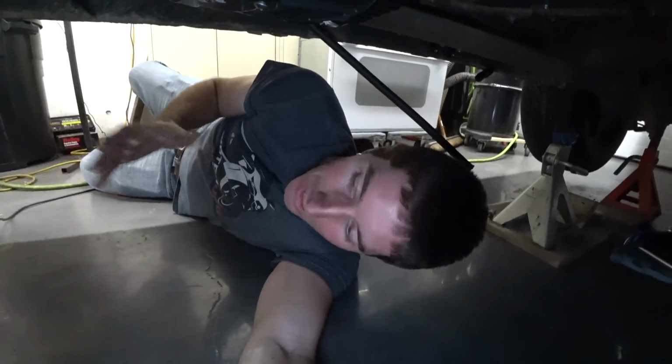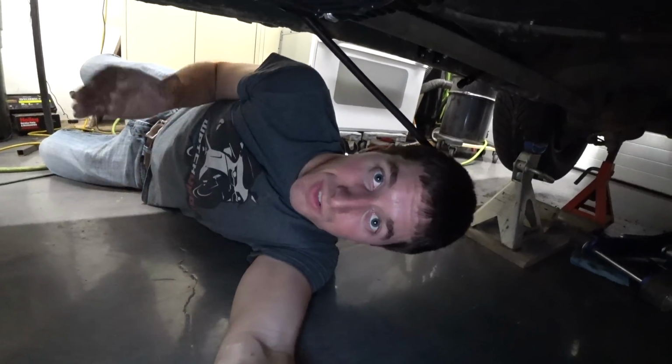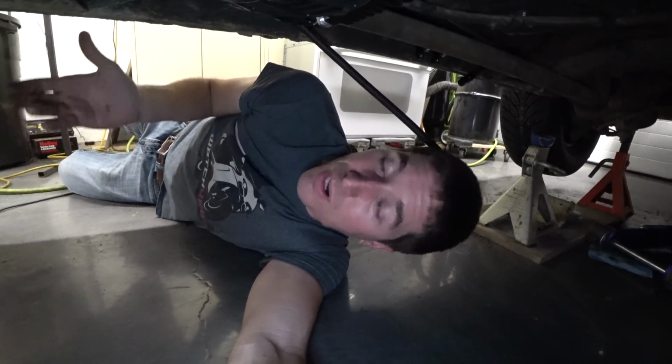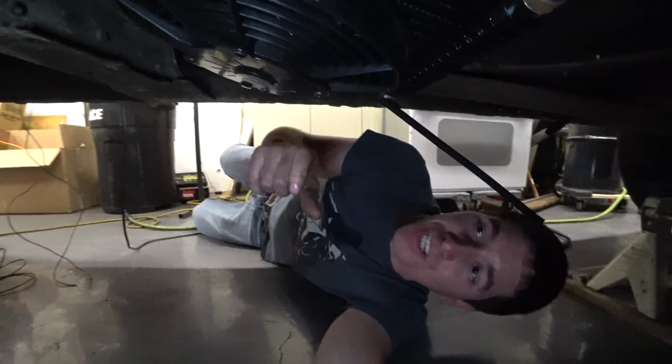I'll probably just pick up the ECU power right there. It's a direct battery feed. It's as good as it gets. And I just need to find a ground. I'll probably do a frame ground. It'll be fine. Check this out.